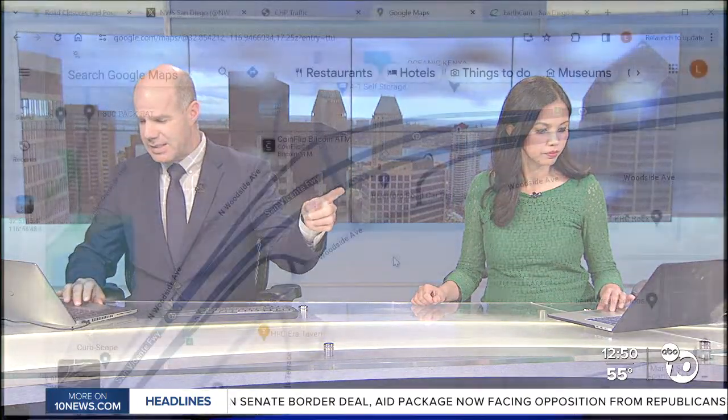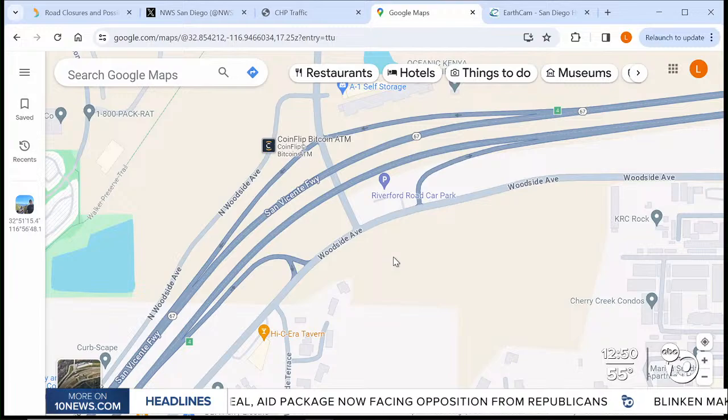We are seeing, after several days of rain, some of the things we feared might happen starting to crop up across San Diego County. We have a report of a mudslide on the 67. We can bring the Live Center up. If we can bring the Live Center up, I can pinpoint where this is. This is near Woodside Avenue and Riverford Road. So you see the 67, those gray lines right through the middle. Just off of that, there are reports of mud and dirt and rock falling onto the road. Meanwhile, a possibility of a sinkhole on the 163 near Robinson. People are reporting that a sinkhole may be starting to form on the 163 south, just north of Robinson.